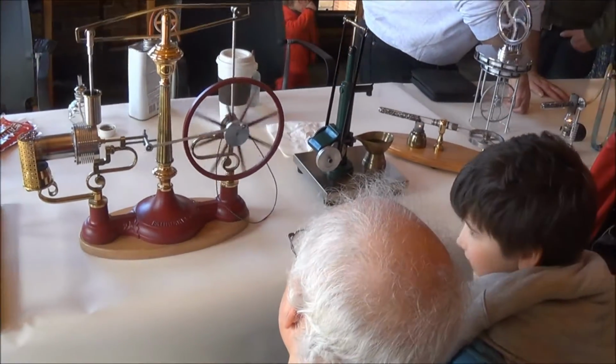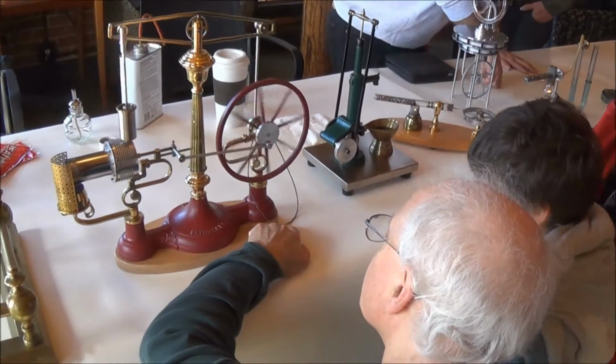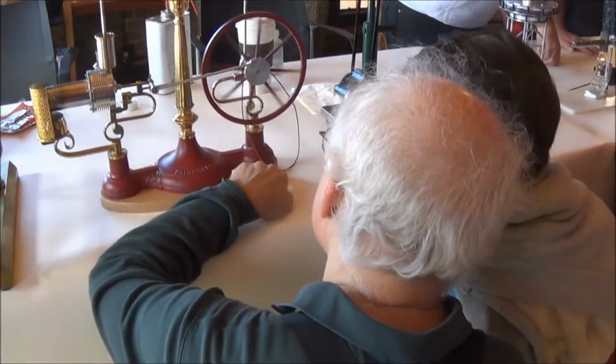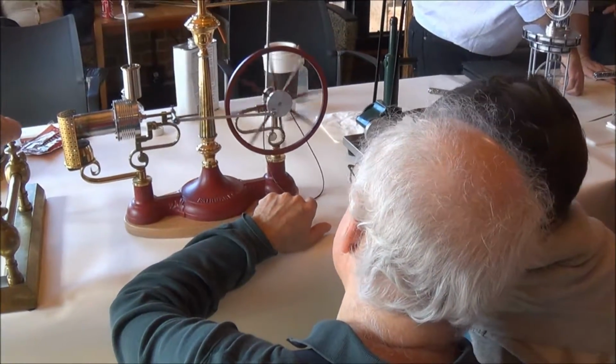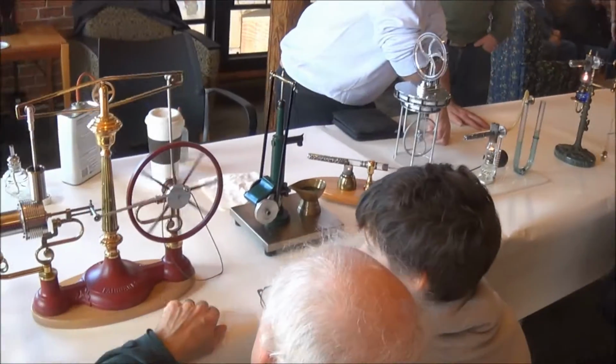These are called Stirling engines and they run by pressure differential. I mean, they just keep running for no real energy. I think there's a little bit of a flame. See the flame on the end of it? Oh, yeah. There's a little bit of a flame on it. So heat is causing it to run.